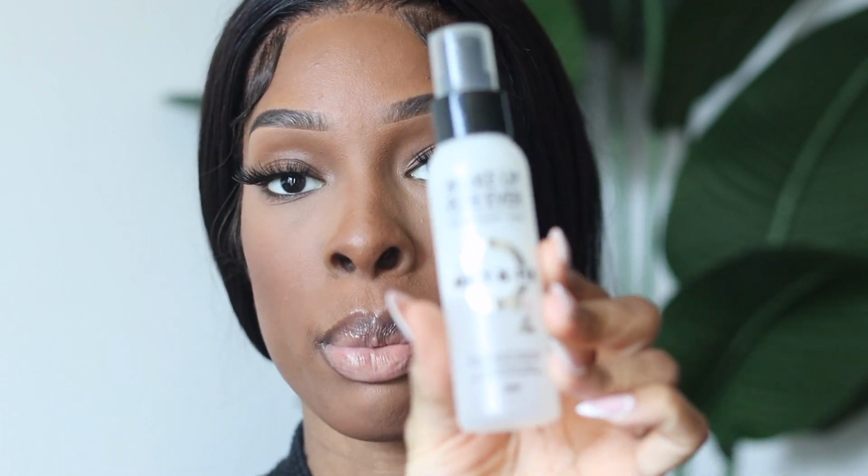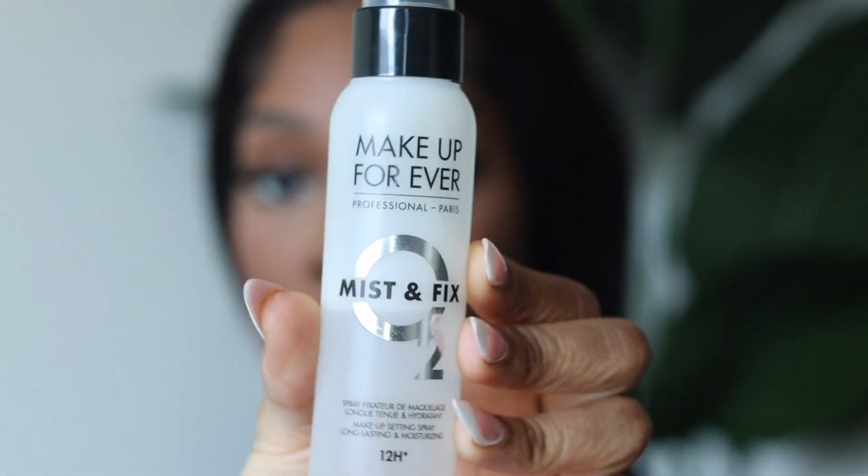I'm going to set my face now, and I'm trying to see which one I should use. I did get 2 new setting sprays. The first one, and I really love this one, is the Makeup Forever setting spray. I love this one. And then I have not tried this other one yet, and everyone has been raving about it all over TikTok. I bought it, and it just looks scary. It looks like it's gonna break me out, and I do not want to break out again. I break out very easily. I get pimples very easily, but I've had this for a while.